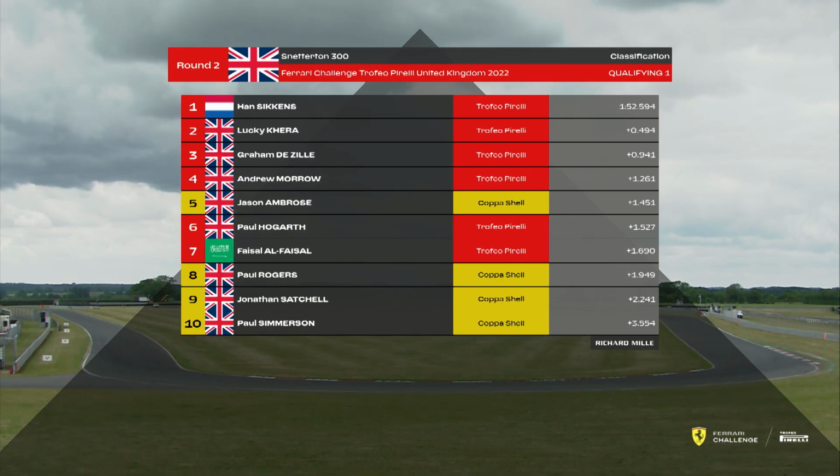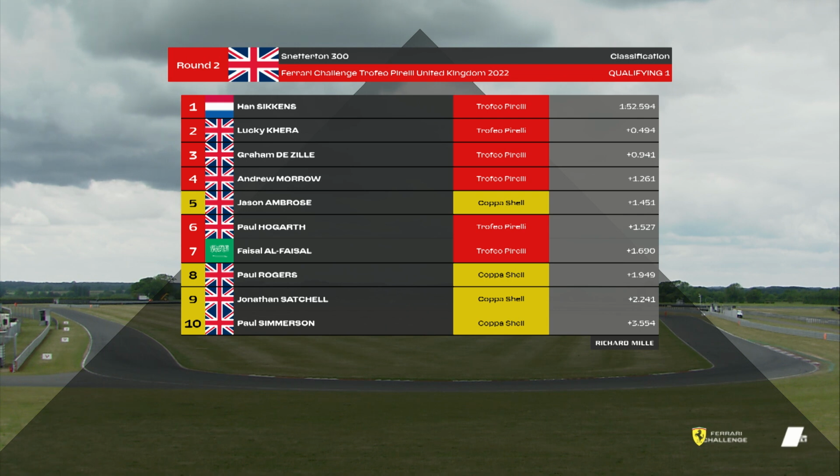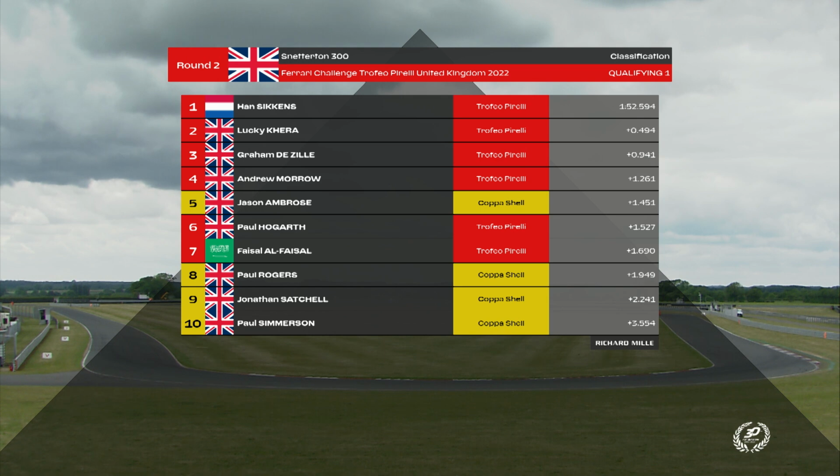And it was indeed Hans Sickens to take pole position ahead of Lucky Kira, Graham DeZille and Andrew Morrow, the top 4. Then 5th overall, but pole in Coppershell for Jason Ambrose. Really impressive lap time for the British racer ahead of Paul Hogarth. Faisal in 7th. I think he'll be disappointed with that run there ahead of Paul Rogers, the 2nd of the Coppershell runners, half a second back in the end from Ambrose.